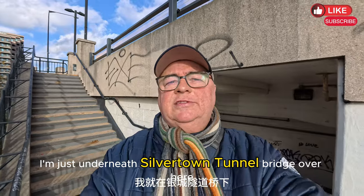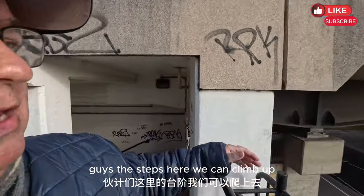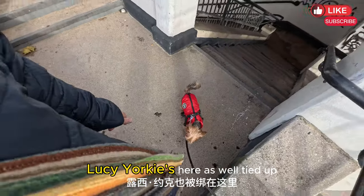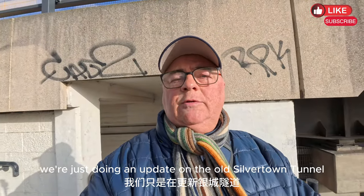I'm just underneath Silvertown Bridge over here, guys. The steps are here where you can climb up. Lucy Yorkie's here as well, tied up. So we're just doing an update on the old Silvertown Tunnel, which links up to Blackwall Tunnel.